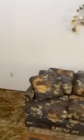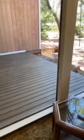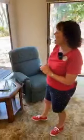So let's go into the family room. We have some lovely large windows. This space right here with the different colored decking was once a sunroom. There were glass walls put up, and they had this enclosed for many, many years. And the family, after the parents no longer were with them, decided to take the glass down and just open it up.